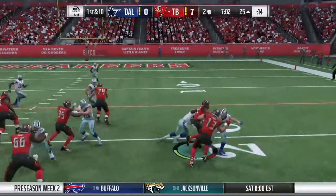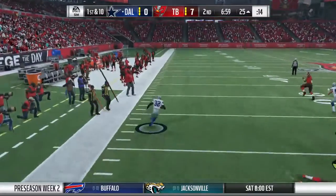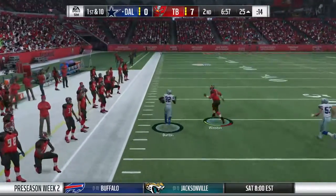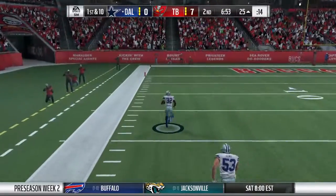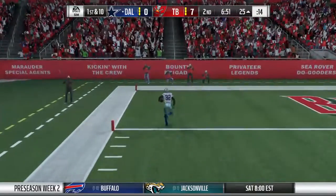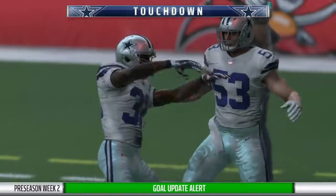Defensive end, defensive tackle. And the ball is knocked out. It's picked up by the Cowboys. Through an opening, and there he goes. And he will take it in for a Cowboy score.